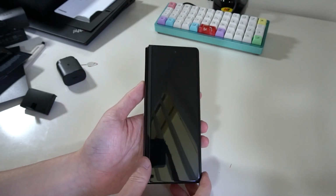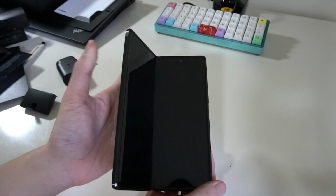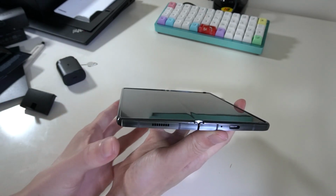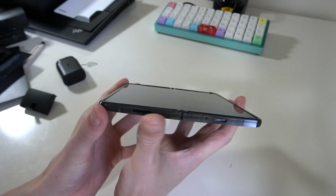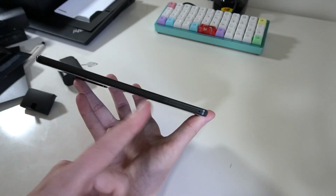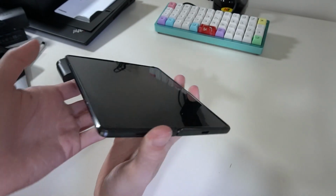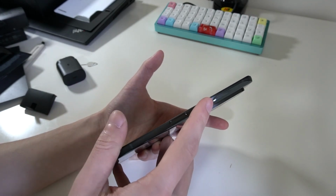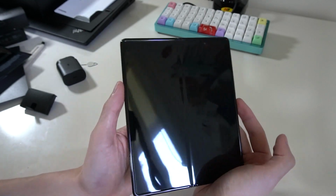We have our front cover display, which is awesome. And on the bottom here, on the left-hand side, we have more speakers, and we also have a Type-C connector here with a microphone port. And on the left-hand side bottom here, this is probably where you put your SIM card. And on the right side, we have our power button slash fingerprint sensor and the volume buttons here at the top. So why don't we turn this on and have a looky?